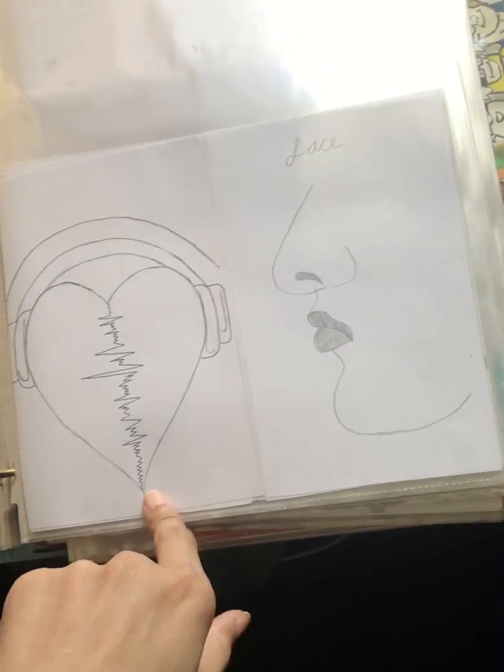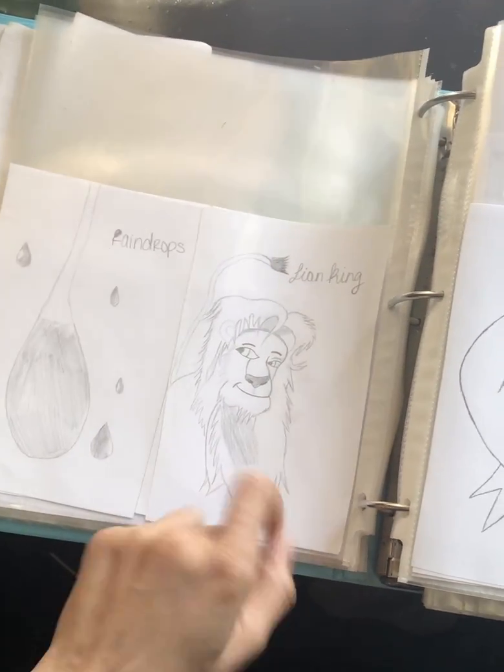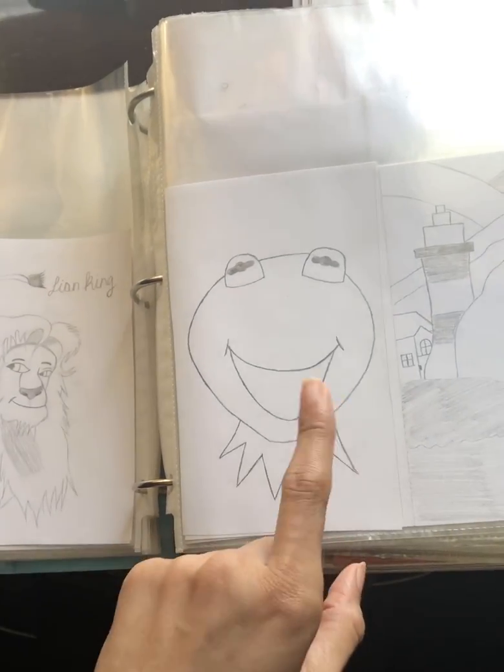Oh, the heart for music, and another face. So cute. Raindrops, and Lion King. I get better as I go on. You'll see my drawings improve. Frog.